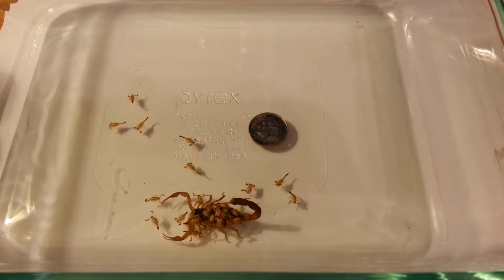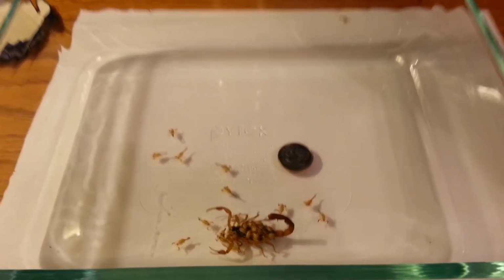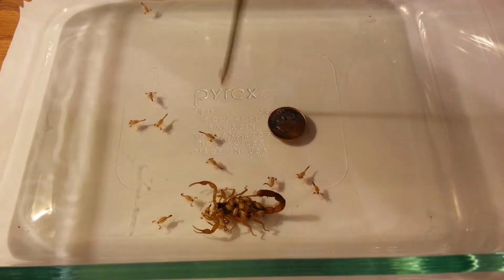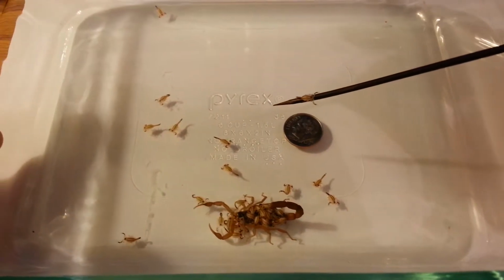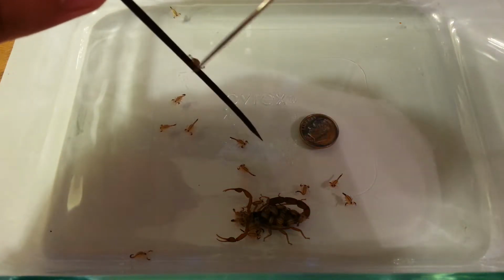So I took her out of the jar and put her in this Pyrex plate here, this little thing. Ooh, got an escapee over here. Look at that little sucker. They can climb glass. Get back in here. Got one all the way out. Get back in here. Need to pay attention to that. I don't want any of these loose, or climbing up my stick and stinging me. Get off of here.